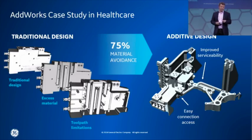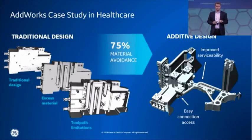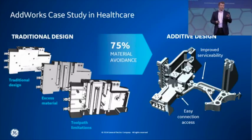One example, maybe just to highlight real quickly, was from our healthcare business. This is an anesthesia manifold that mixes a lot of gases together. Traditionally it's honed out of a block of aluminum. It's assembled from many different parts. It's limited by tool path drilling opportunities. And, oh by the way, it wasn't very serviceable. So we took a look at this and said, we can redesign this to simplify it. About 75% less material, which was a key CTQ for our healthcare business, because they wanted that anesthesia manifold cart to be lighter. So they wanted to reduce the weight.